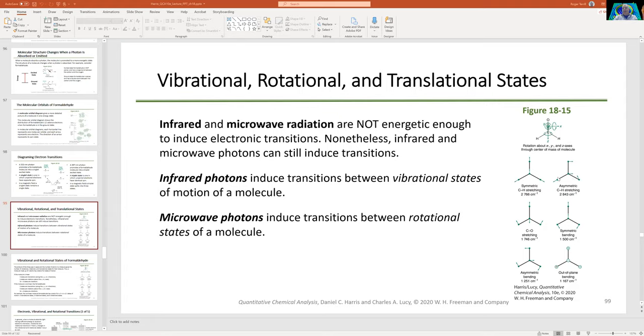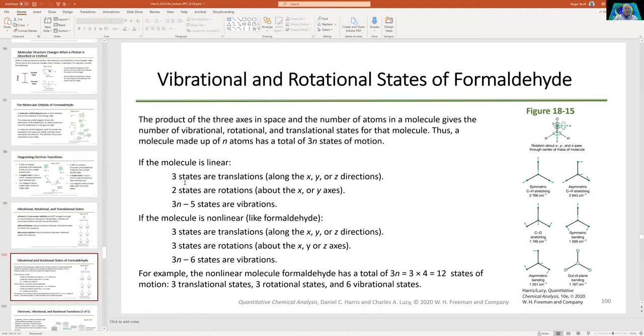so the photons can excite the rotations, the vibrations, and the electronic states. And if the molecule is linear, there are 3N minus 5 vibrations. And if the molecule is nonlinear, there are 3N minus 6.